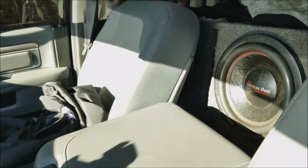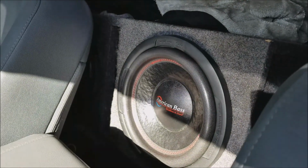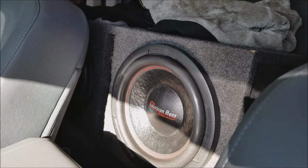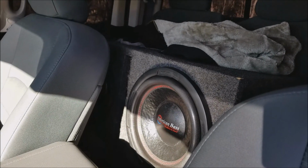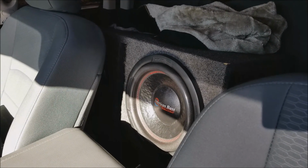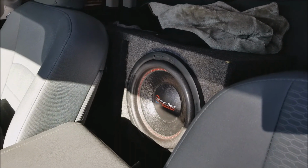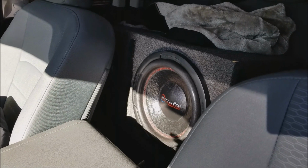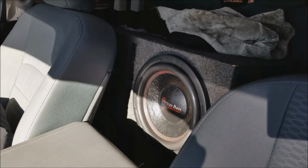And I have two 12-inch American Bass XD12s, 1244s, the dual 4 ohms. They're wired 1 ohm to my amp, which is a Planet Audio 4000.1, 1 ohm stable. I've had this amp since I had the Chevy.